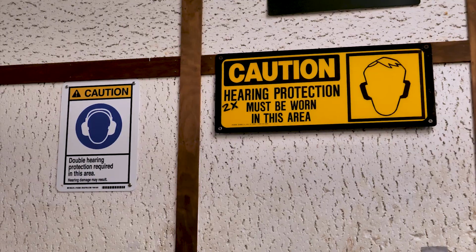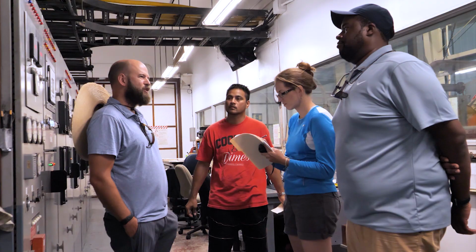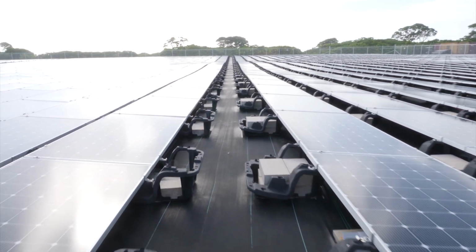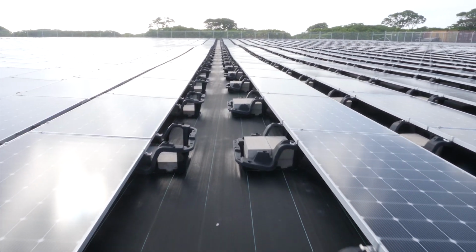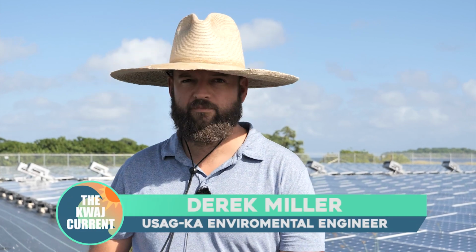Currently, the power plant is the main source of power per the request of the MDA, as we approach mission time on Meck. After mission, the solar system will become the primary source of power again on island. So let's talk to USAKA's environmental engineer, Derek Miller, about the PV system here on Meck.